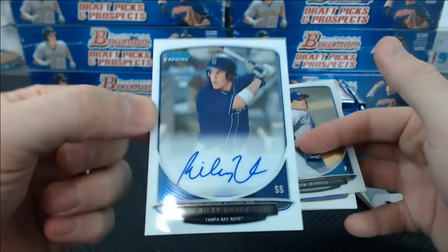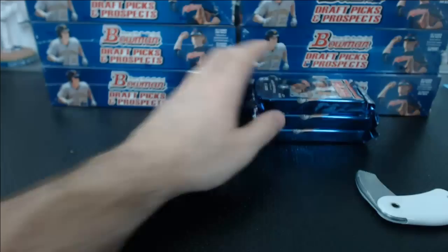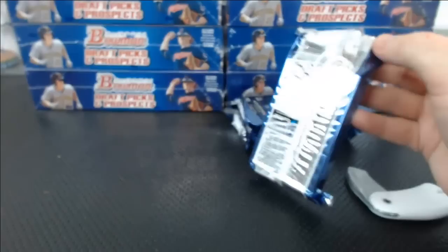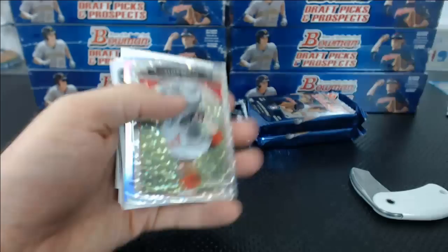Grade. Remember, the grading deadline for this submission is tomorrow, so anything you guys hit tonight and yesterday, I already shipped out everything from Tuesday, Wednesday this morning, as you probably know. So those are too late to grade, but if you want to grade anything you hit yesterday or tonight in these Bowman breaks, you're going to want to submit it ASAP so I can put it with our submission that's going out next.